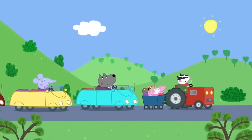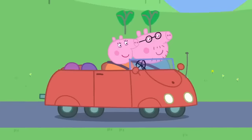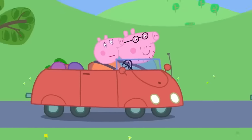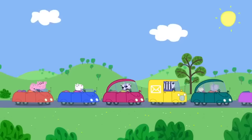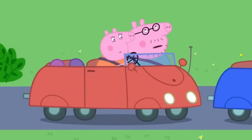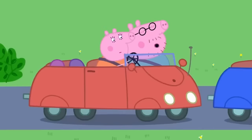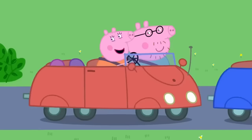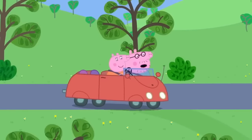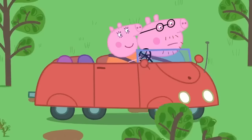Thank you for your patience. Mummy and Daddy Pig are coming to pick up Peppa and George. Oh, no. We're stuck in a traffic jam again. Like you said, Mummy Pig, we just have to be patient. Or maybe we could take a shortcut. Are you sure this is a good idea? I know what I'm doing.